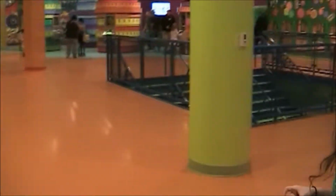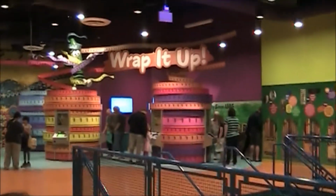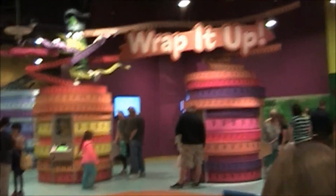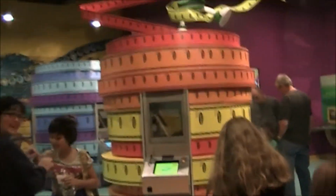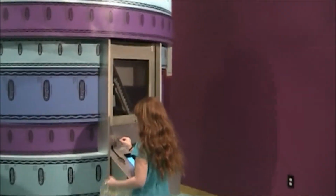You're not actually making a crayon, you're making a label. So it's right here where it says wrap it up. It's one of the places that takes a coin. So there are all of these little kiosks here. Each of the kiosks has a different color crayon in it. This one is yellow. That one is red. Over here is green. And this one is blue.